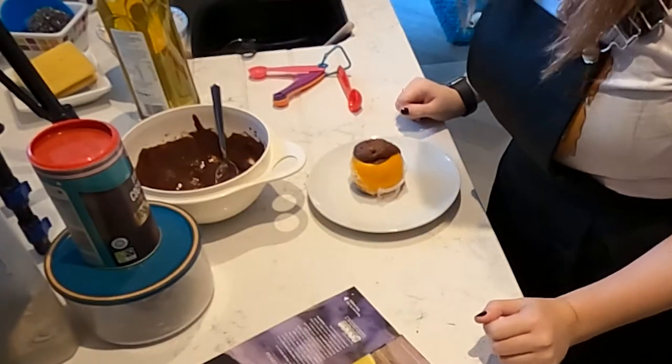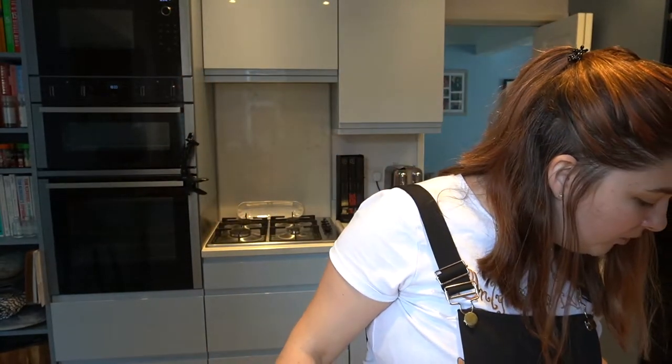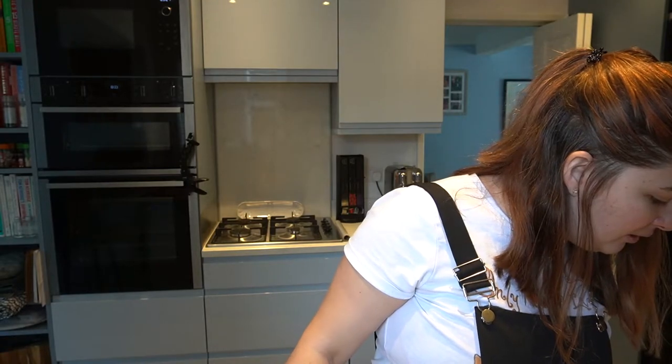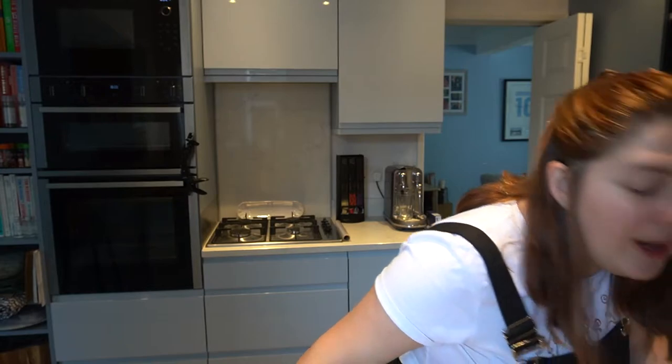In my defense, it does say, the cake may spill at the top a little, but don't worry. I mean, that's a lot more than a little, but whatever. Remove the cling film and set aside. And remove the orange plugs. What are the orange plugs? Oh my god, I wasn't supposed to take the bits out.